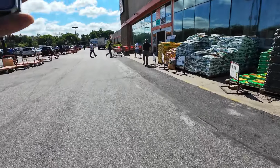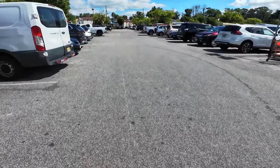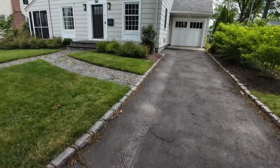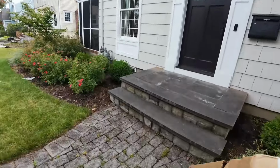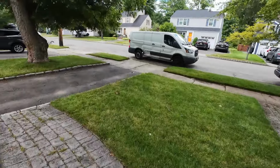All right, Superstore Home Depot, picking up one item. All right, so we got a kitchen cabinet, 18 minutes to the drop off. Let's go. Okay, first drop, front door. All right, right there, to the next Home Depot.